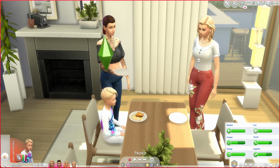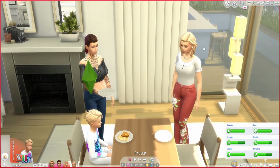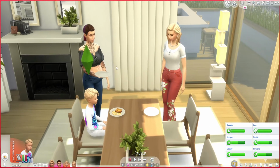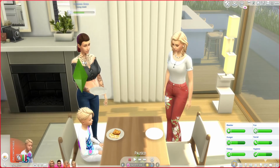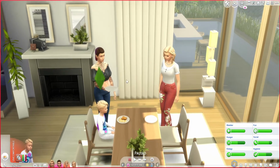So I will say, though, that both of them have carried one of the kids. So Catriona, I had her set to be the one to get pregnant for Elio, and then I had it so that she would get others pregnant and that Nara would have one of the kids.